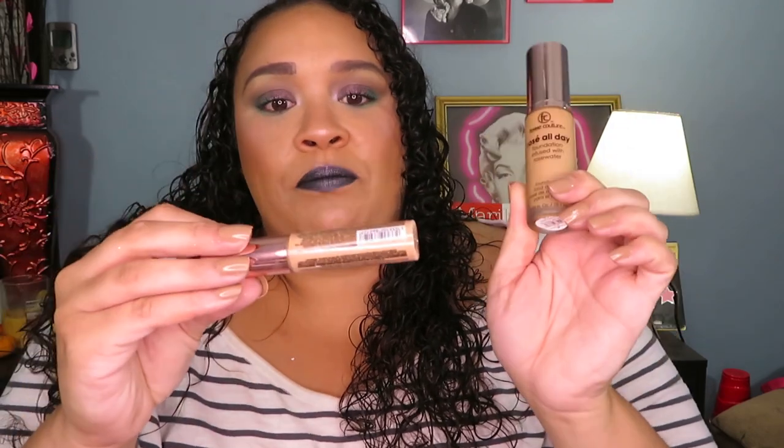Now, I know Sally's Beauty Supply did sell this and the matching concealer. I do not know if they still have these items. I know that they still sell some of the Femme Couture, but I did notice that a lot of this stuff was on clearance a while back, so you will have to check that out. They were very affordable. I know each one was under $10.